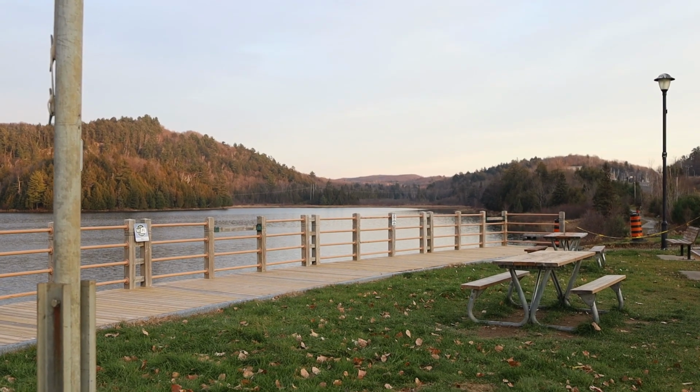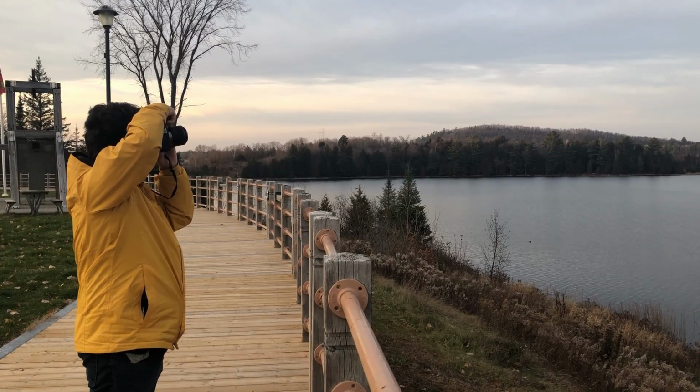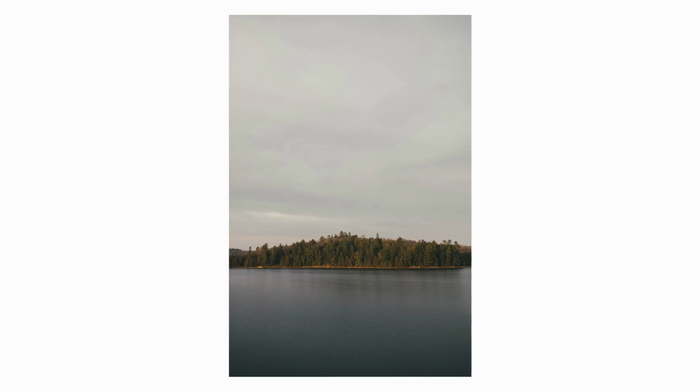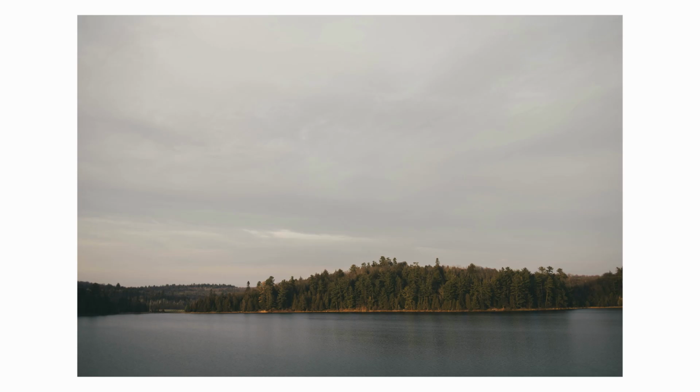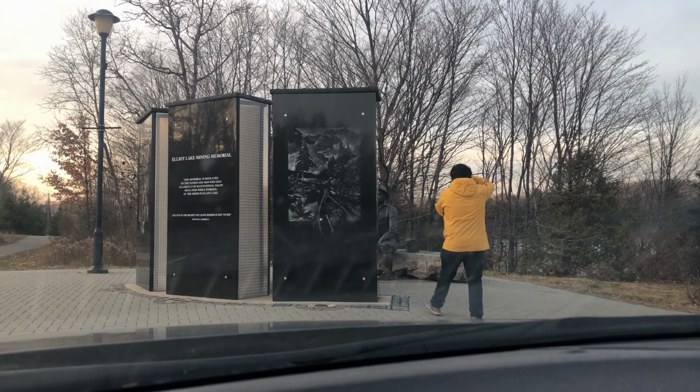Our last stop was Elliot Lake, where we actually didn't photograph Elliot Lake, we photographed Horn Lake. Then we walked to this monument commemorating all the people that died in mines.